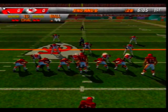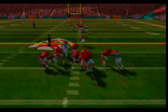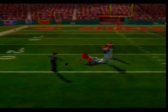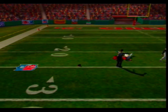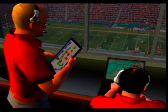Watch your eyes. Here we go. Long throw. Oh, he had it and lost it, incomplete. So they lose out on an opportunity to pick up solid yardage.